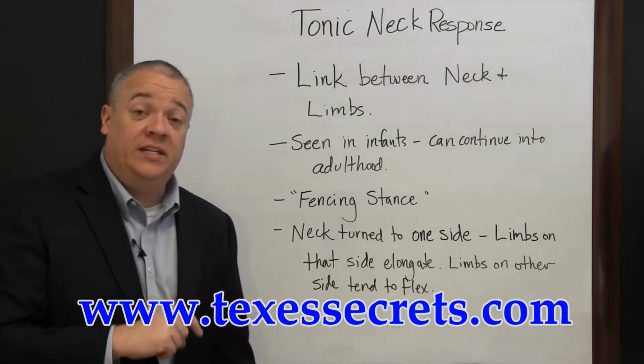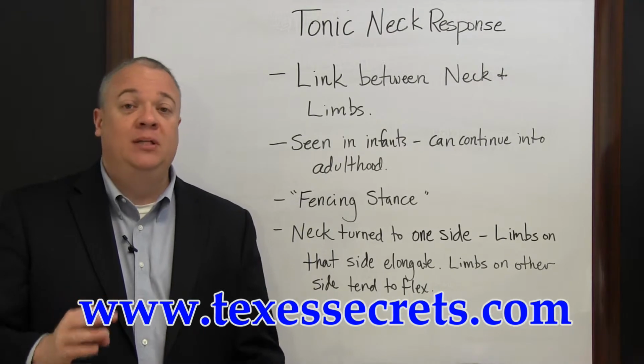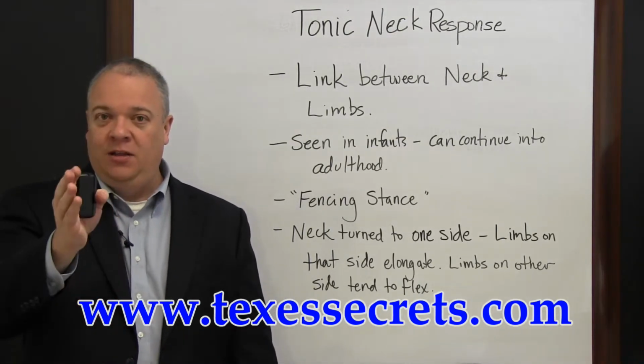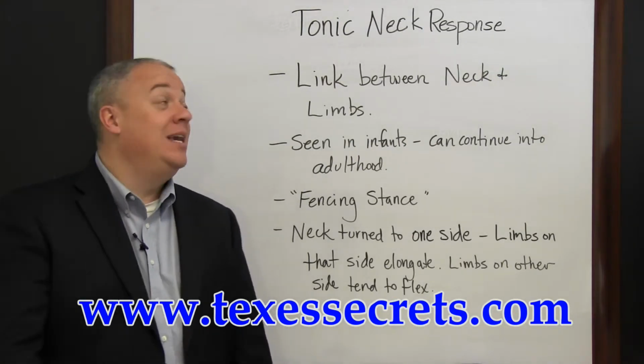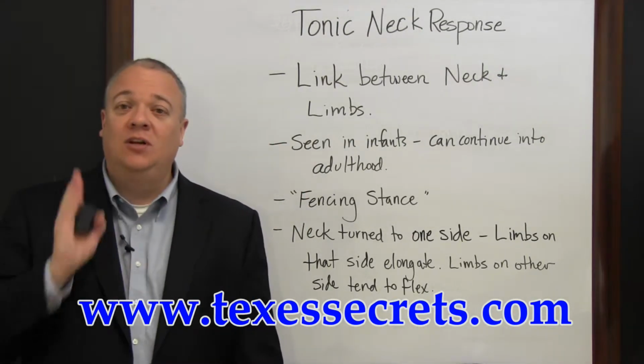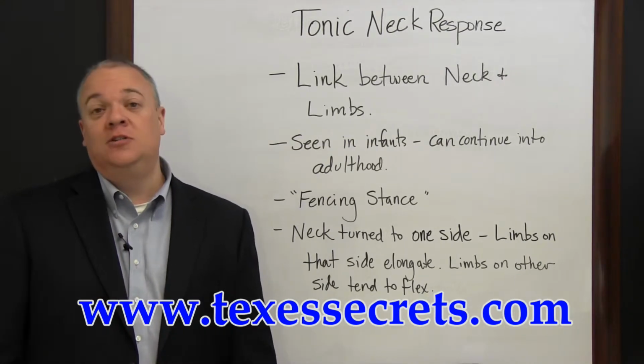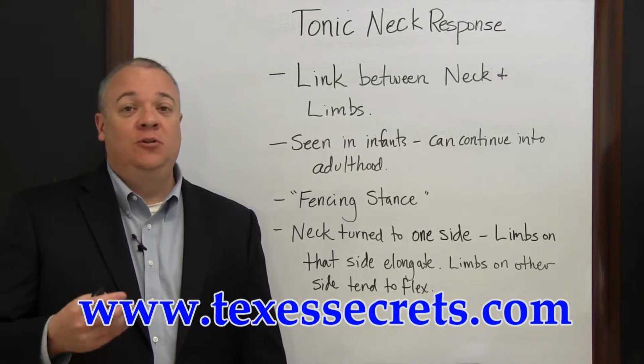What they found along with this, as they've studied, is that it used to be believed that if you were going to get maximum force out of using a particular limb, your face had to be to the front. But what they've actually found is because of this tonic neck response, if you turn your head towards the limb that you're using, you can actually exert more force. Now, I think weightlifters have known this for a long time.